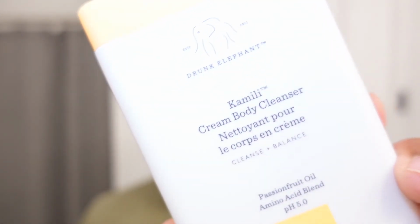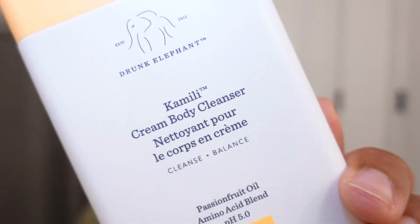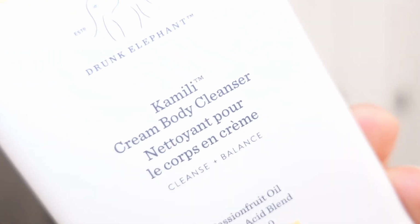It's just missing some sort of acid. Since I deal with occasional ingrown hairs or body acne here and there, I like to find a body cleanser that has AHA or BHA or something along those lines to help with some body exfoliation, and this doesn't have that. So it kind of missed the mark for me. However, if you have normal to dry skin and you're just looking for a nice, balancing, gentle body cleanser that isn't going to be harsh or abrasive or packed full of fragrance, this is a pretty decent option.